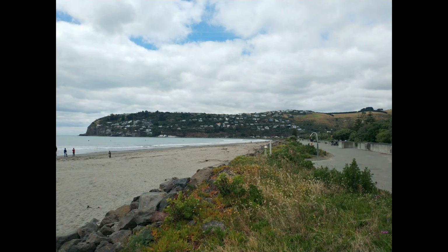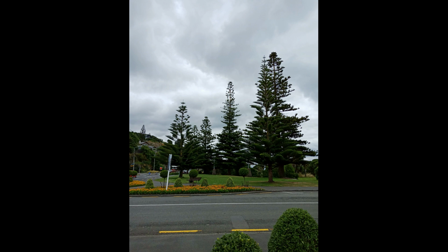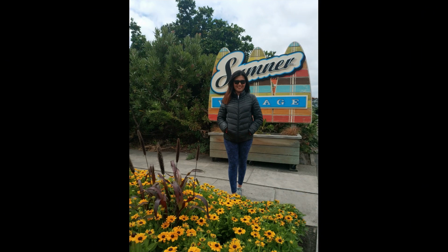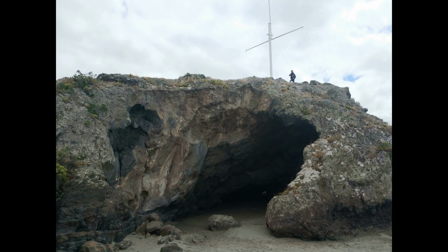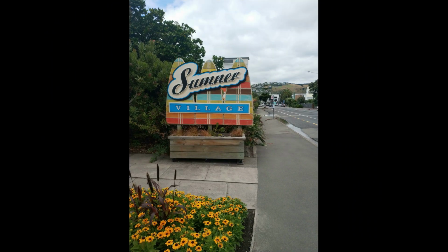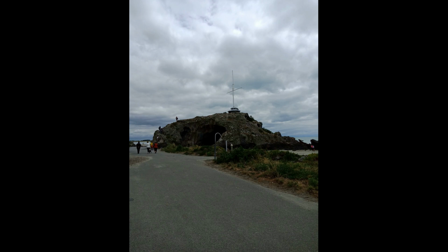Its charms, character, and relaxed seaside lifestyle make it a popular destination. The views are breathtaking, panoramic views from mountains to city and sea. Nestled inside the dormant volcano, Sumner is separated from Christchurch by a rugged volcanic hill ridge heading to cliffs descending to the sea. Sumner's unique geography and coastal location create a microclimate and a wonderful variety of recreational activities. So guys, this is the Sumner Village.